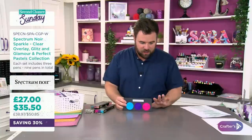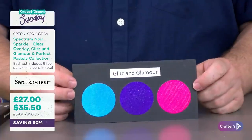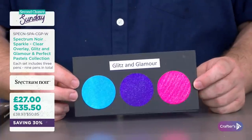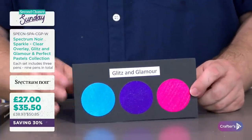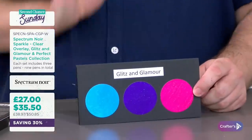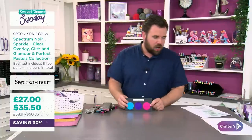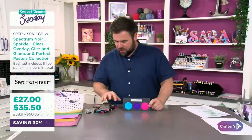You're then going to get the glitz. Oh, I've got it on my hand. Look, I knew it was going to happen. You've got the glitz and glamour. Shiny! In that one, you are going to be receiving aquamarine, amethyst, and your pink garnet. Now, those two colour combinations on their own are shamazing, I would say.